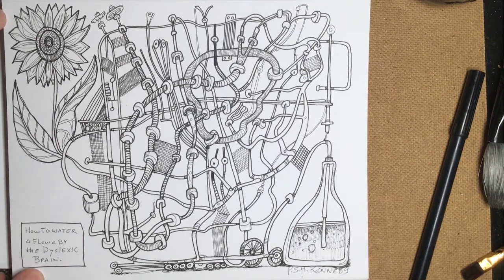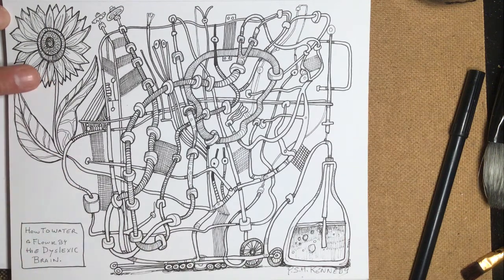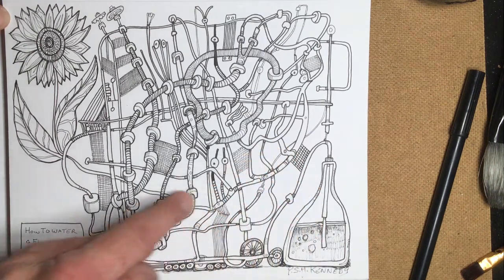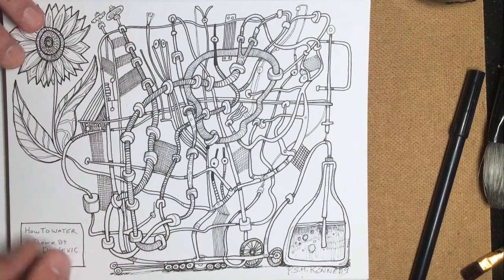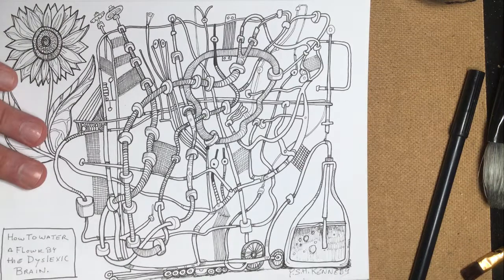Oh, how to water a flower by a dyslexic brain. I just said dyslexic. I meant to say dyslexic. Dyslexic? Right? But as you see, the idea of getting the water to the flower is there. Sometimes the brain just doesn't always get it right. So that's what I was basically trying to show people, was sometimes how my thoughts, your thoughts, people who deal with dyslexia, how it works for them. So there you are. Not a bad little picture.